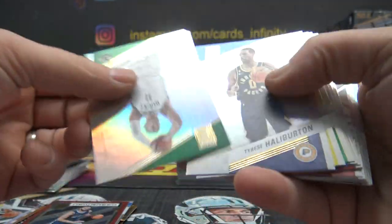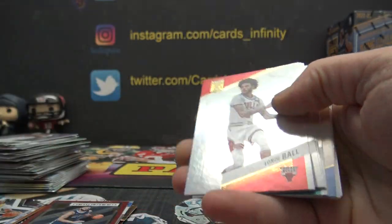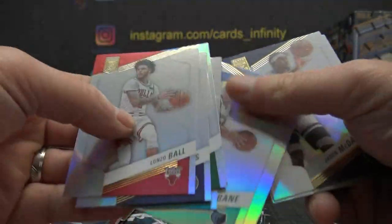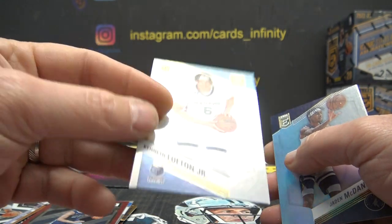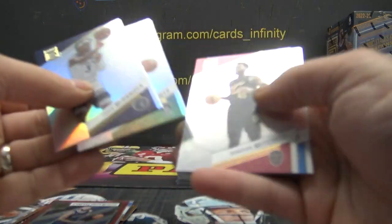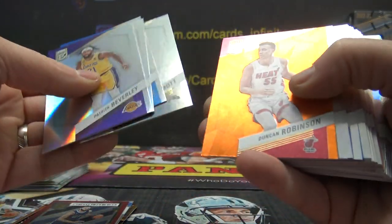All right, AD, 14. Zach LaVine, 13. Kenny Lofton Jr. That one is 218. Ethan, you get a rookie. Do we have a perfect run out on these rookies? Does everybody have at least a rookie or an autograph? Or are we bypassed that?